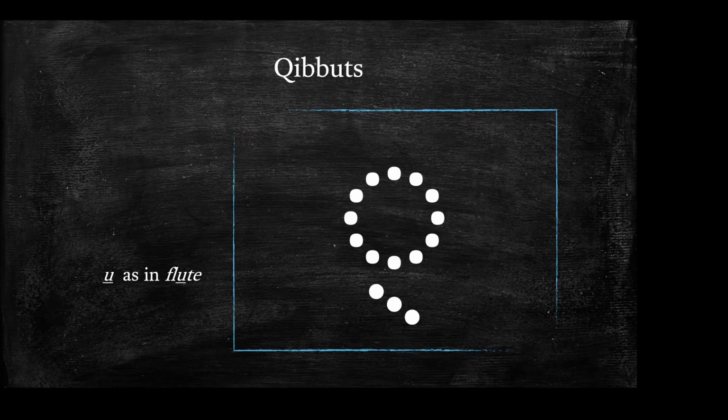Okay, kibbutz. This is also an oo sound. It's one of the rarer vowels. We see it, not a lot, but we do see it. And it's three dots, but they're not in an upside-down pyramid shape. They are in this slanted shape here. It's kibbutz, makes an oo, as in flute sound.